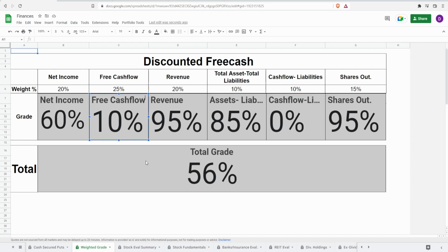I don't think it would reach 70% just yet, unless they do like a banger of a job within the next couple years. But I think it will get close to like 30%, 40%, 50%, and this will actually bring the total grade to like around high 60s, if not right there at 70%. But as it currently stands, it is a 56% company for me.